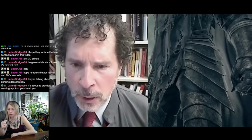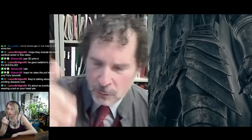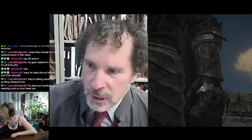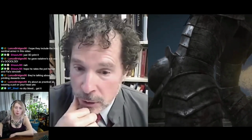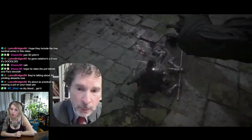Another feature of this armor, the pointed look. You can see particularly those thigh pieces. You can really see how each of those lames, each of those strips of metal, ends in a point. And that's something that you often see as a decorative feature on real historical armor in the centuries that it was in use. The groin is very exposed in this suit of armor.